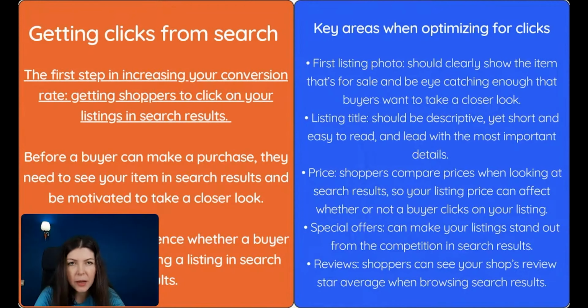And the last one is reviews. Shoppers can see your shop reviews star average when browsing search results, and also think about yourself. When you are searching for something online and deciding to buy, you are always looking if reviews are available, and if this shop has some great reviews, some recommendations, it's serving like an extra push for you to buy this item. You feel more confident.